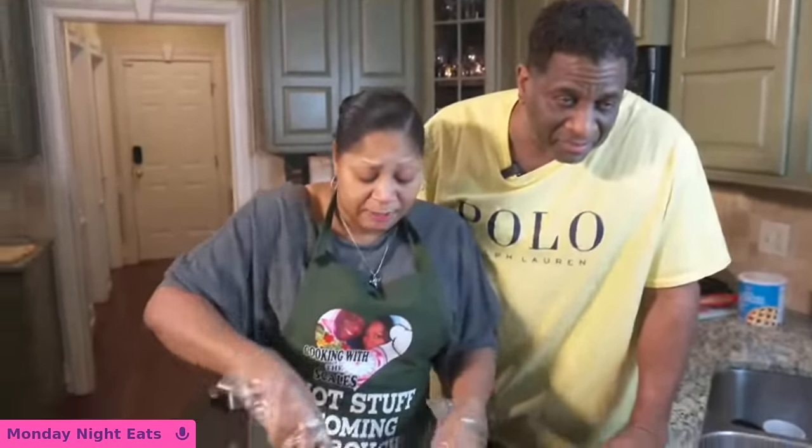Just form them nicely so they can go ahead on the little mini buns, except for Vaughn, because I have to make one specially for him. There's no way you're going to get 12 out of that. Well, I'm making them a little bit bigger. Okay, cool. For you.